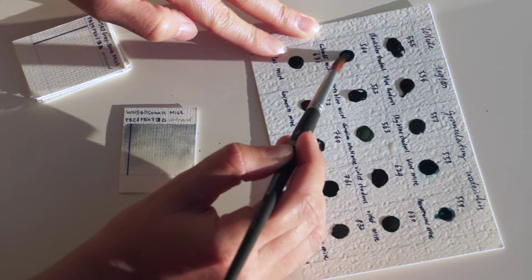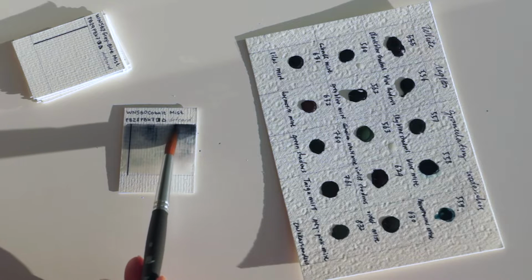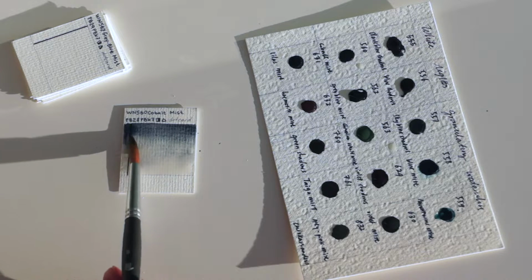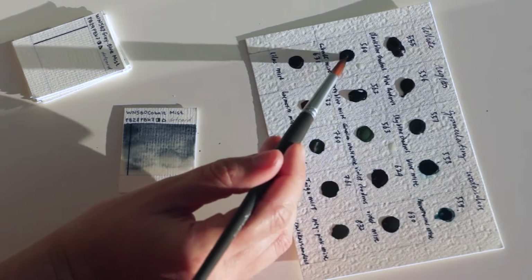I was surprised seeing PBK 7 in so many mixes. It's the black I don't use at all. I think it makes everything dirty in a bad way. Maybe I need to explore it more.